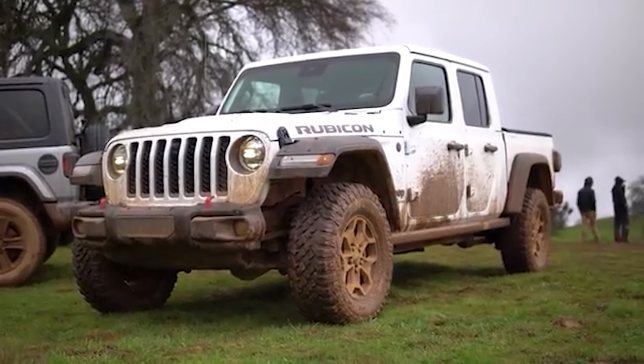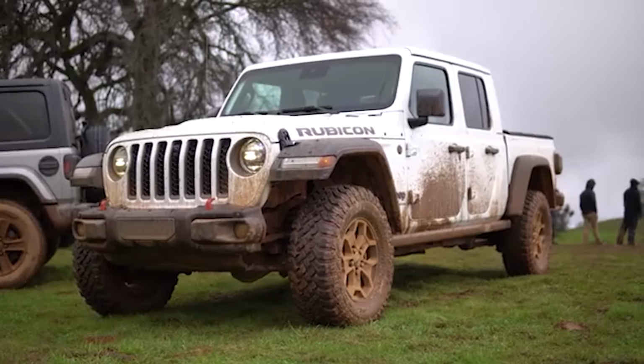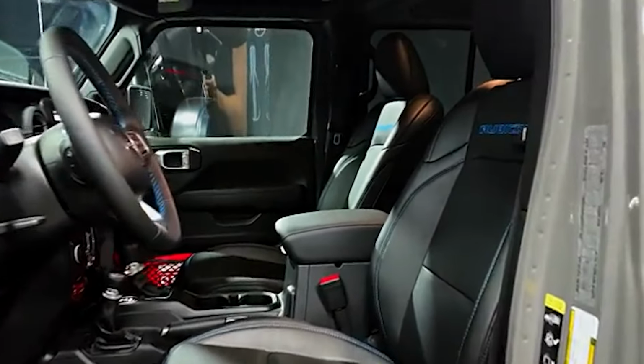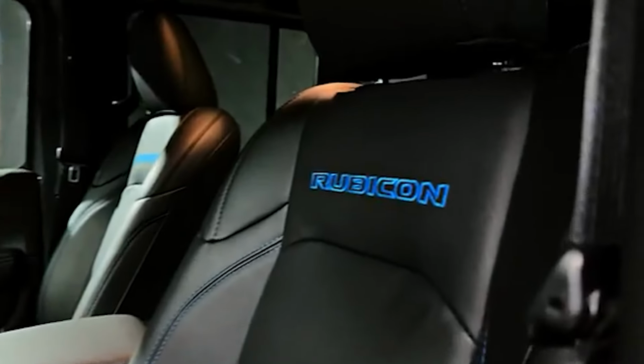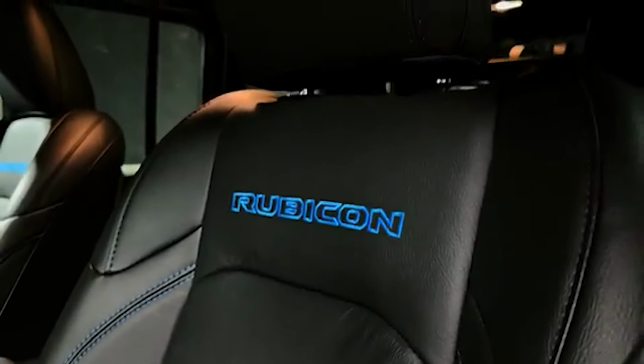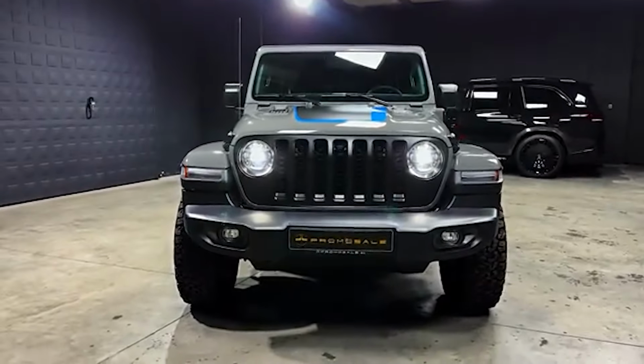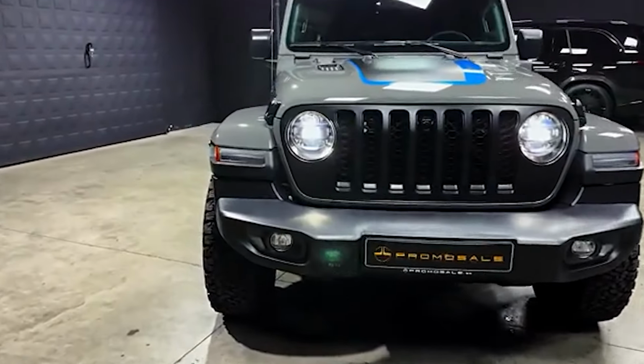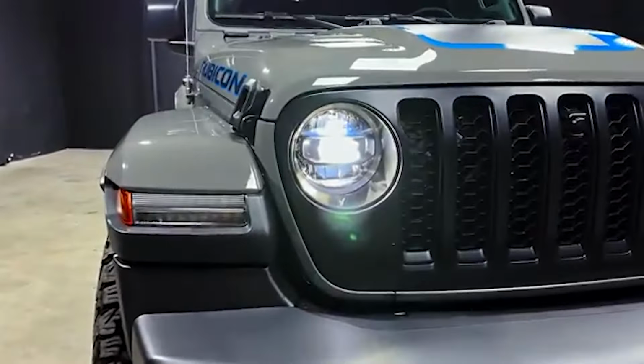Finally, the most important issue with the Gladiator is the price. Now, we all know the Gladiator brings a lot to the table: unique styling, unmatched off-road performance, and that undeniable Jeep charisma. But the big question is, does all that really justify the hefty price tag? Honestly, it's a tough call, and to start, the base Gladiator comes in at a little over $40,000, which is already quite steep for a mid-size pickup.